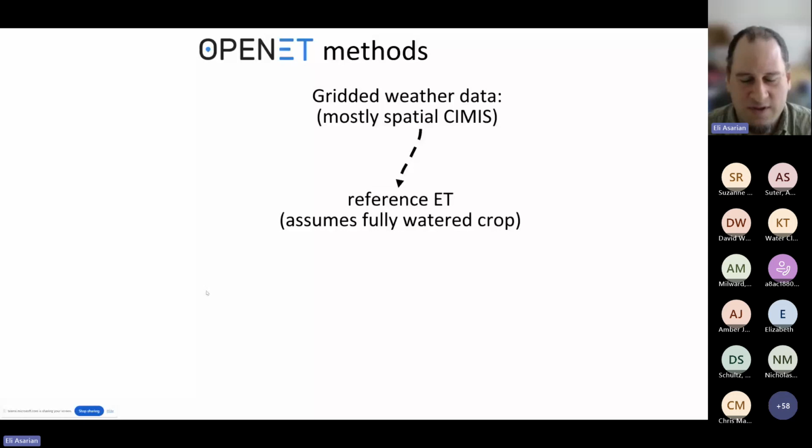So I wanted to give a brief overview of how OpenET works at a very basic intro level to try to demystify it for you a bit. The starting point is the gridded weather data. Spatial CIMIS is the main one. That's a combination of ground-based weather stations that are spatially interpolated, so you can get weather across the whole landscape: the air temperature, wind speed, etc.